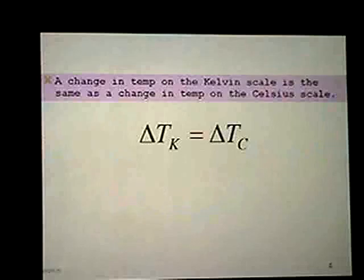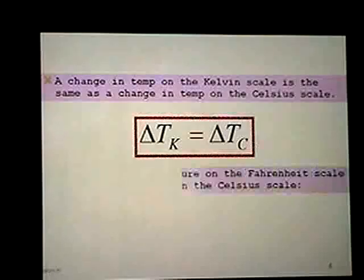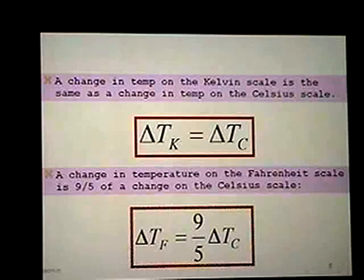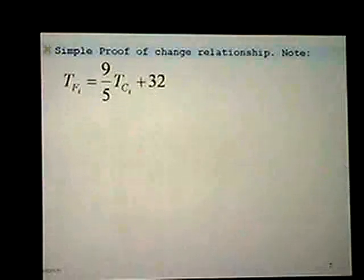If you were to change the temperature between two scales, a change in temperature on the Kelvin scale is the same as a change in temperature on the Celsius scale, because they have the same size degrees. Whereas the change in temperature on the Fahrenheit scale is 9/5 the change in temperature on the Celsius scale. These are useful conversions if you're dealing only with changes in temperature, not actual temperature values. This last one is very easy to derive. I'll do that real quick.